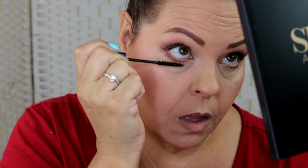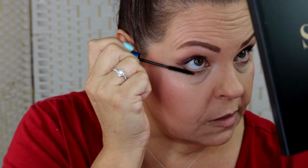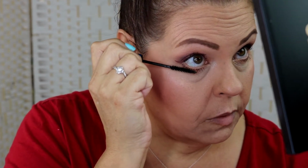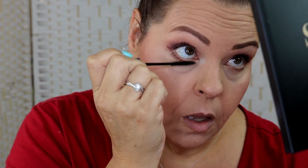We'll see when I put the mascara over if it really makes a difference, but I'm gonna let it dry a little bit. But it makes them stiff, so that you can't really run the brush through it. But still looks nice.